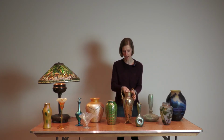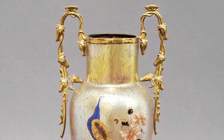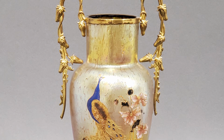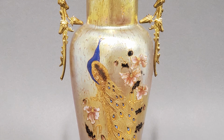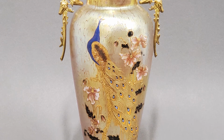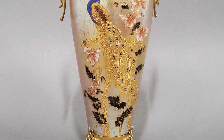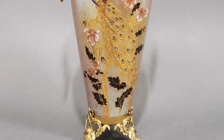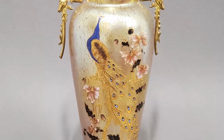And so these are very typically Art Nouveau. The little mounts, the ormolu mounts, might have been added at a different time. They're a little over the top. But that iridescence of the gold, this is a specific type of technique that Loetz had different names for. I think this is Candia Papillon. They had millions of different names. And you see the beautiful peacock. And there was also a peacock on the Como vase.